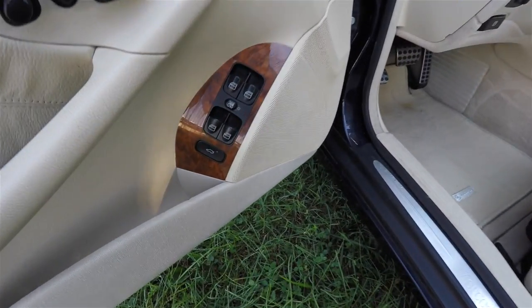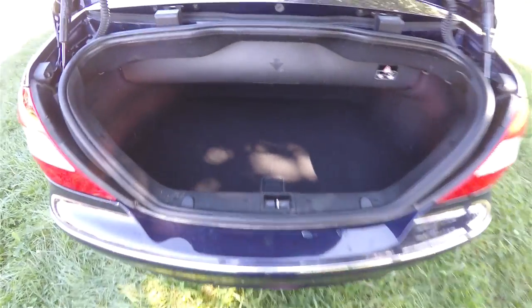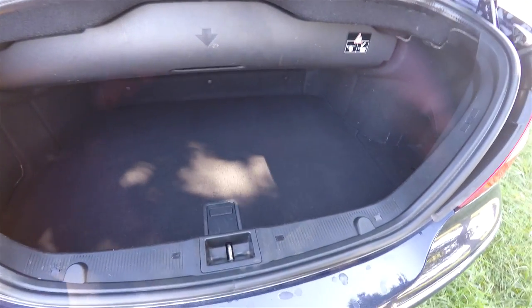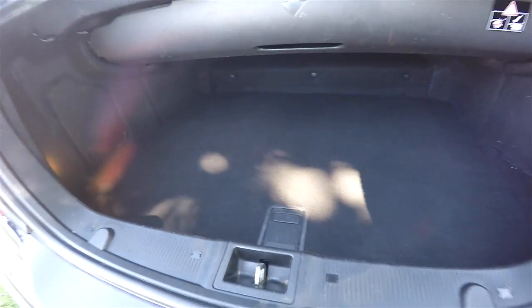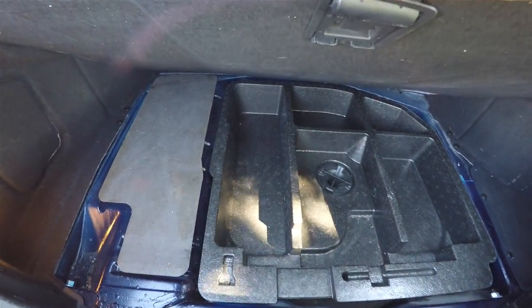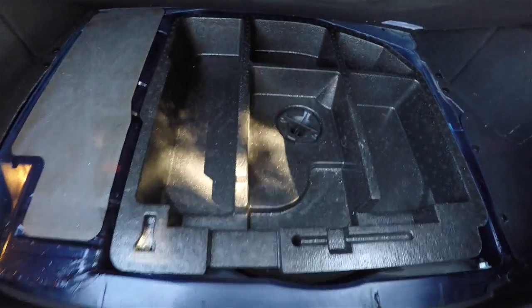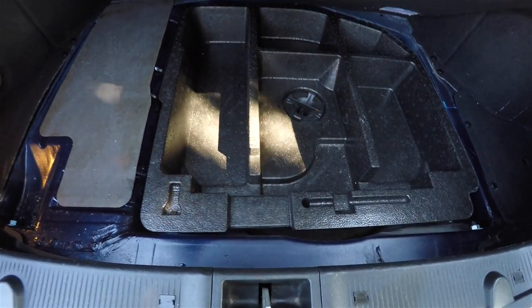All right, and opening the trunk is easy. Just press the trunk release button on the door panel. All right, here's the trunk with the top stowed. As you would expect, luggage space is modest, but still not too bad. You do have under mat storage. Underneath this mat is the spare tire with jack and tools.